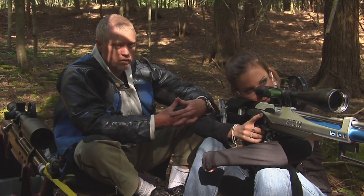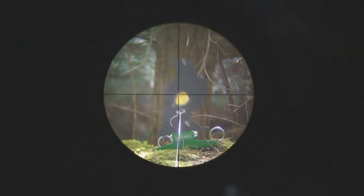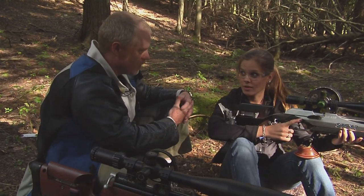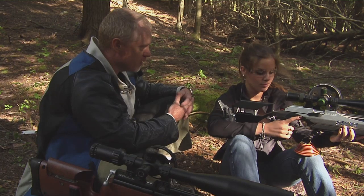Awesome shot. Thank you. You know, I noticed the trigger is much lighter on this gun too. Yeah, about 3 ounces, a match trigger. Pretty cool, awesome, right?